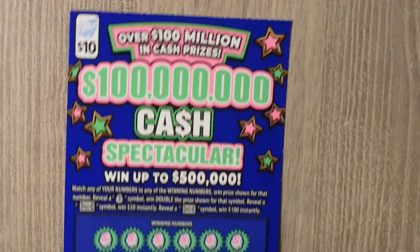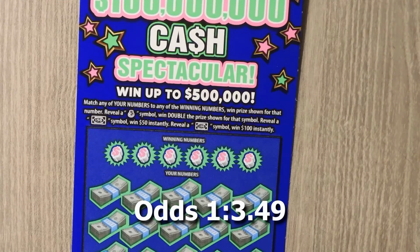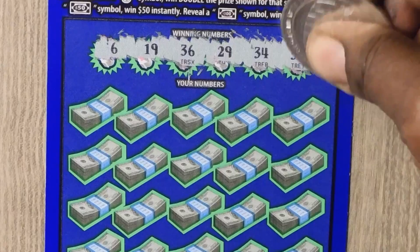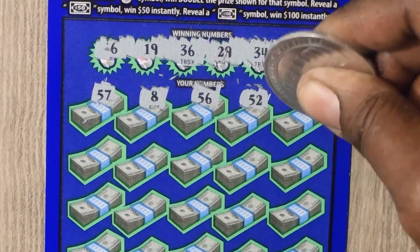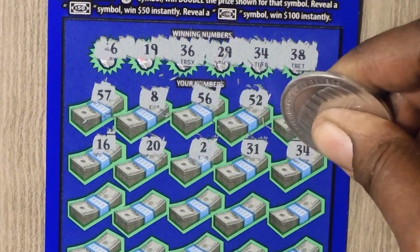So the next ticket is a $10 Cash Spectacular, and with this ticket, it's a matching numbers game. Get a money bag, and you get double the prize. Get a $50 or $100 symbol, and you get the corresponding prize. This is ticket number 5. 6, 19, 36, 29, 34, and 38. 57, 8, 56, 52, 11, 16, 20, 2, 31, 34.